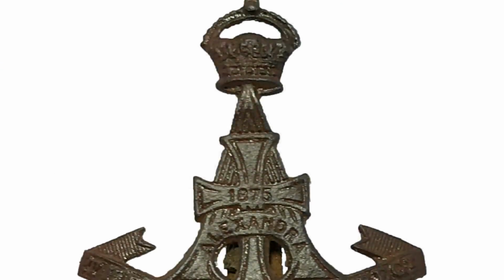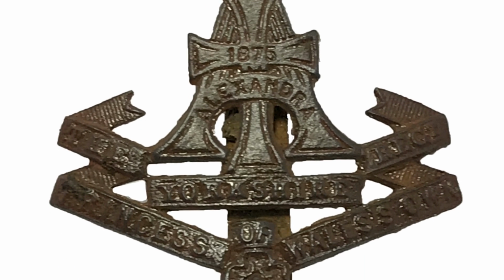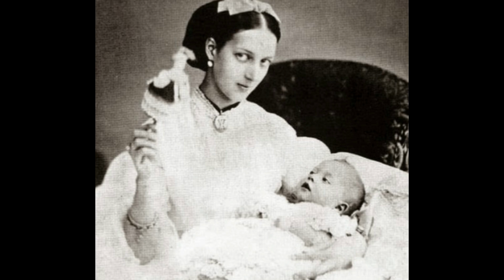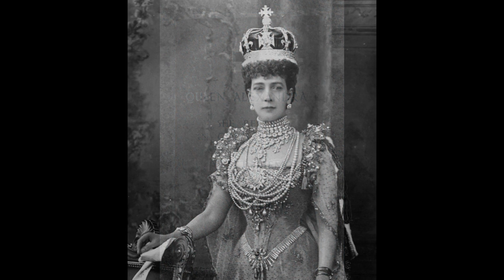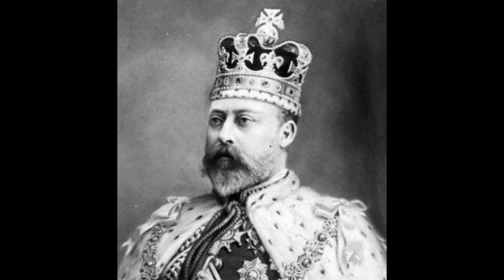Now, I was just having a look at this cap badge that I found, and I was quite interested to read that it says the Yorkshire Regiment, the Princess of Wales, Alexandra, 1875. Alexandra of Denmark, as she was known, was born on the 1st of December 1844 and died the 20th of November 1925, and she was the Queen of the United Kingdom. Really? Yes, because she was the wife of Edward VII.